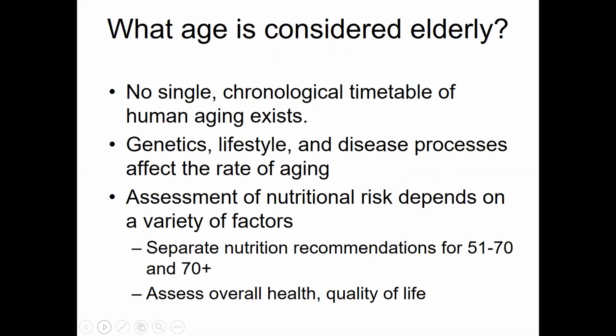So when we think about what age is considered elderly, the answer is, we don't really know. There's no single chronological timetable of human aging. You really have to think about someone's health and physiology. It's more important than the number of years that they are old. We certainly know the second bullet point that genetics, lifestyle, and disease processes affect the rate of aging. That was one of your objectives.